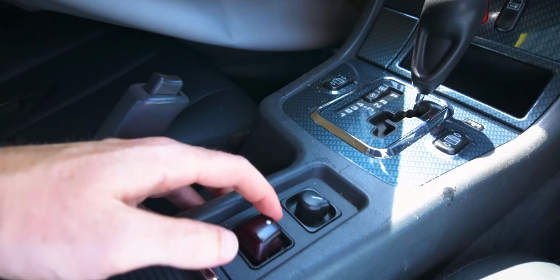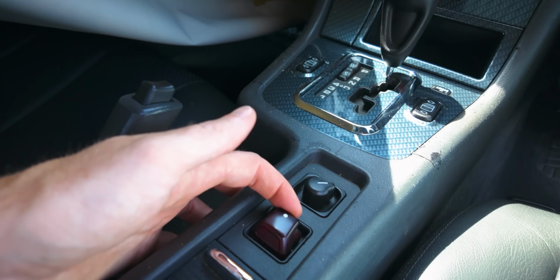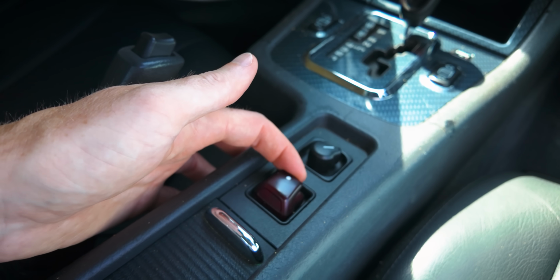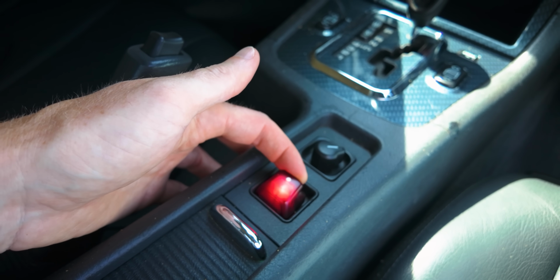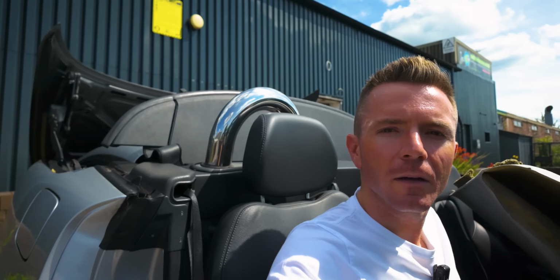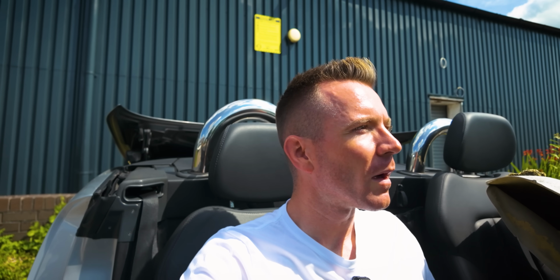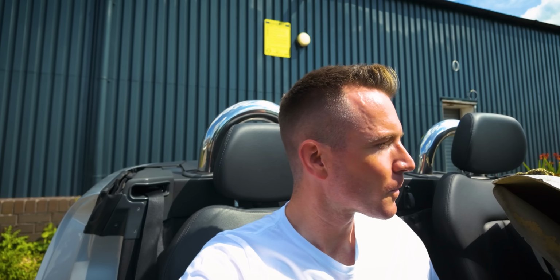This headlining's irritating me already. Let's try the roof then. So I don't think you need to put your foot on the brake on this. You just press and hold this. If it flashes red, it indicates a fault. Nope, we've got a solid red light. We're all good. We're in business. So far, so good. It's all working fine. Right, I'm quite impressed. My 25-year-old folding tin top actually works.